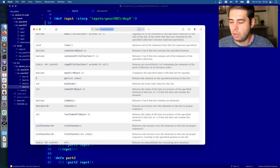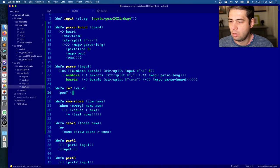Clojure doesn't have it, but we kind of wanted index of, so we use this in every in nums percent. So if in a row every number is in numbers that we drew, we reduce the row and multiply by the last of the numbers. Okay, so some row score percent nums for board. So this will check rows, right?